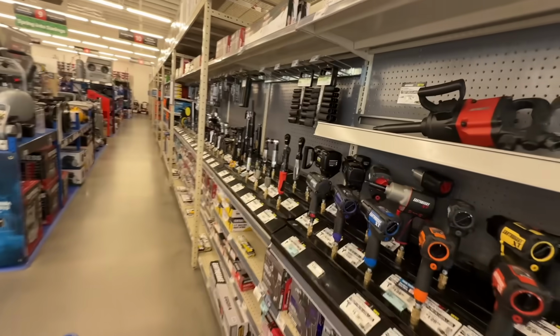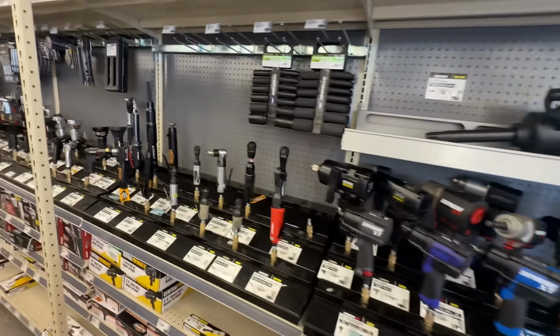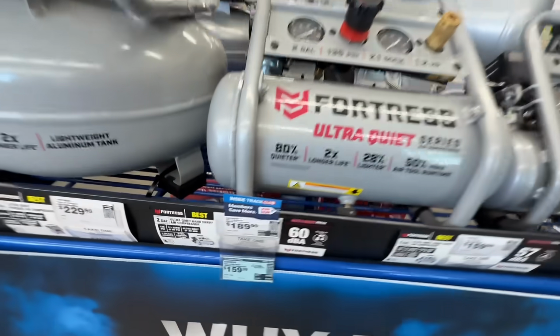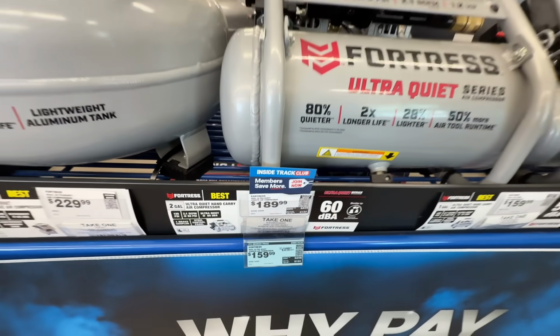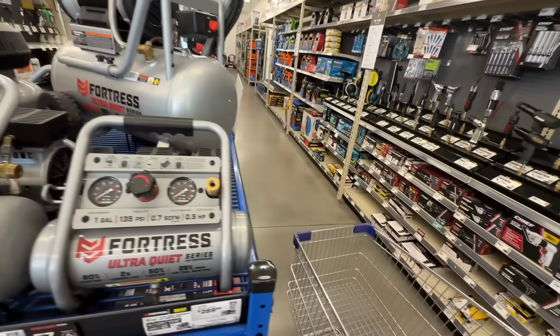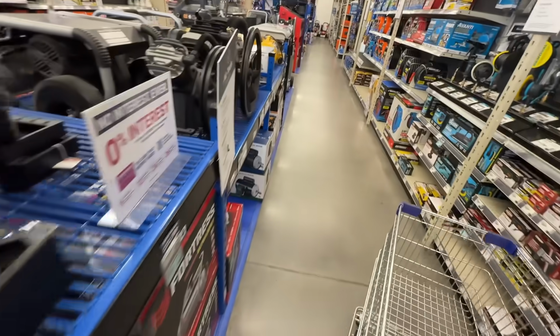Let's go through the rest of the store. Of course, air tools on the right. You know how I feel about air tools. I mean, if you use them, that's great. I just think electricity is replacing so much of that. The Fortress here, it's on sale down there. Was $160 for that. That's, I think, that 2-gallon there. That's the sweet spot when it comes to those silent air compressors.